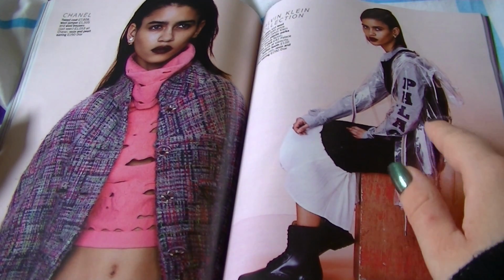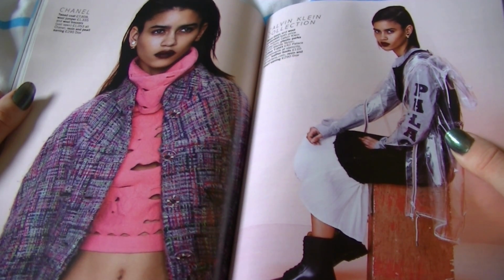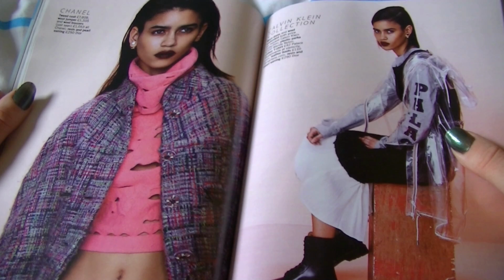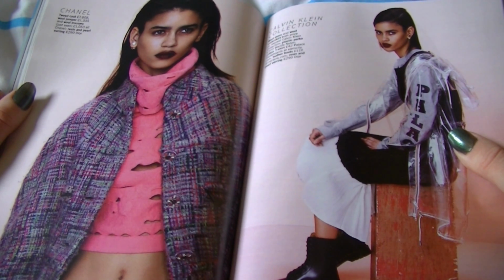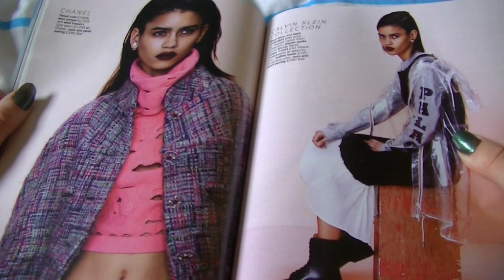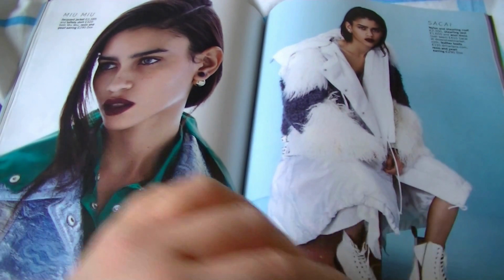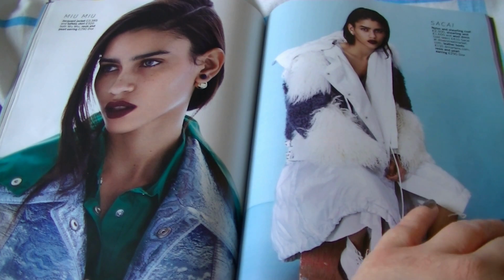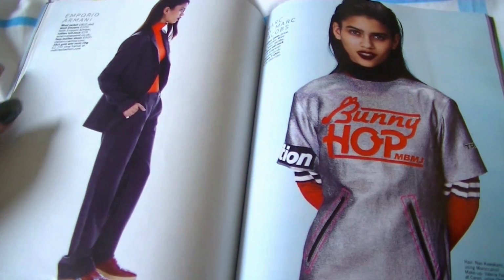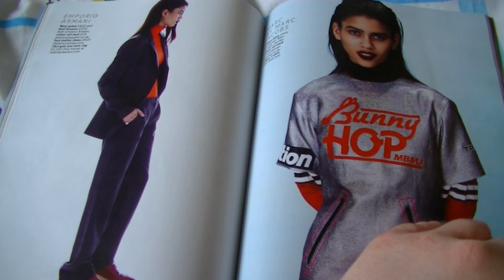It's odd that I like these see-through Macs. Is that what they're called? It's called a plastic parka. And this plastic parka costs £300 from Wanda Nylon. That's, wow. I'm not sure why people would pay that much for something that I'm pretty sure I've seen somewhere like Primark for a fraction of the price.